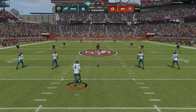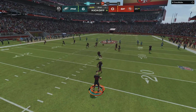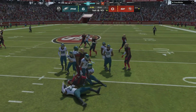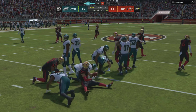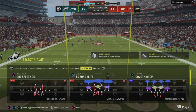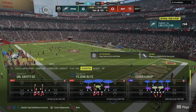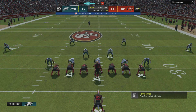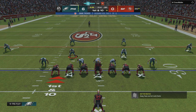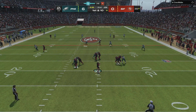So with the missed PAT in his rearview mirror, he goes back out to kick this one off. And a good return as he'll be stopped just shy of the 30-yard line. The San Francisco offense ready to start their next drive. And it's been a miserable start for them offensively. Obviously, 2 drives, 2 interceptions.